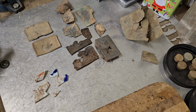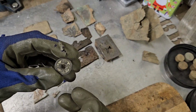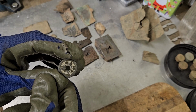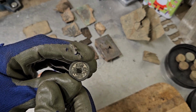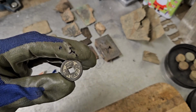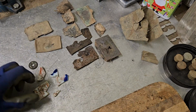Gary found this Chinese coin, and it was dated from, I think, around 1730 to the late 1700s in terms of when it was issued. Doesn't mean it was lost then. It was probably lost during the gold rush period.